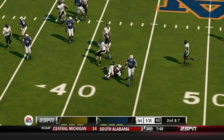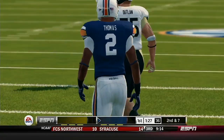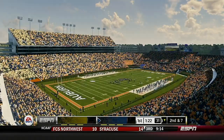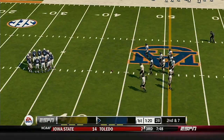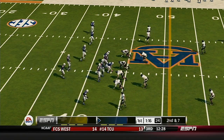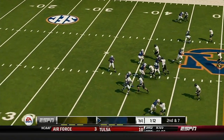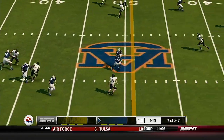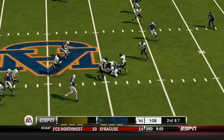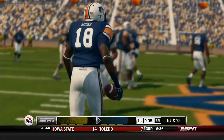And a quick throw, brought down at the 43. Second and seven. From their own 43-yard line, it's second down. Mike 34. Scoot. And he had some steam on that throw. He's tackled right around the 44-yard line.